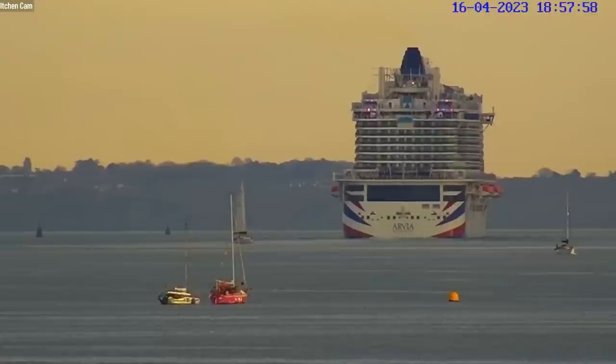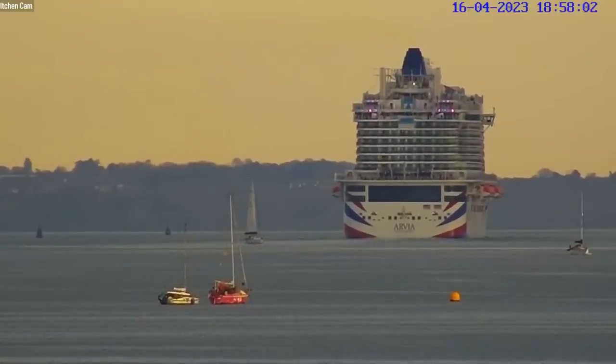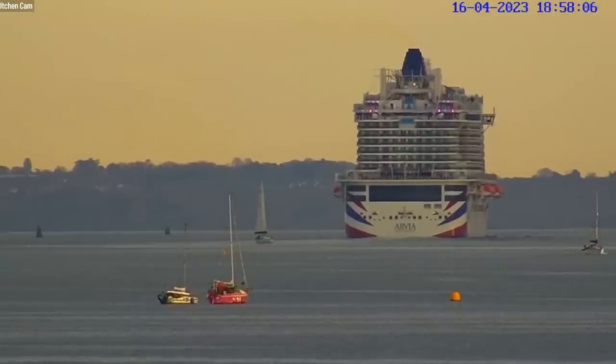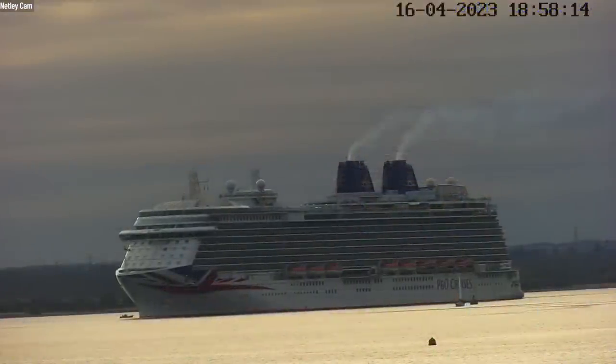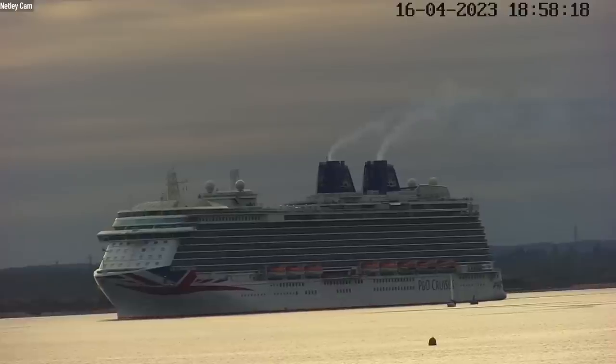Arvia is down at the lower end of Southampton Water, starting to make the turn towards Calshot. You can see the disco lights all illuminated up. Now our Britannia's heading down Southampton Water.